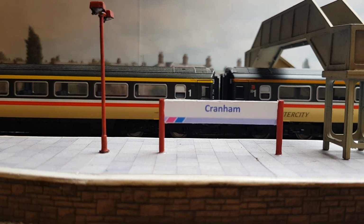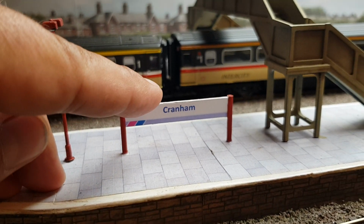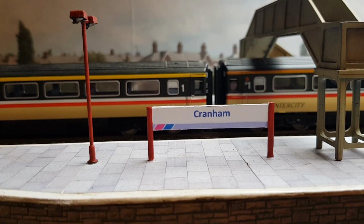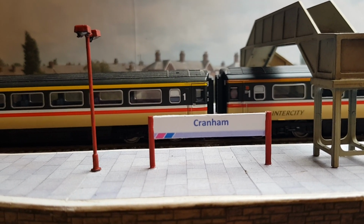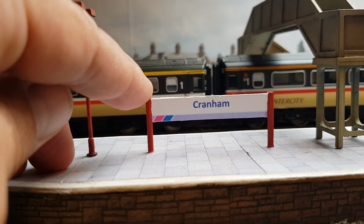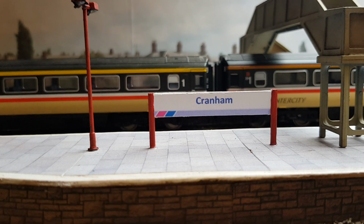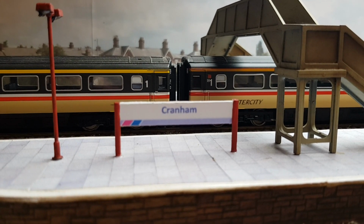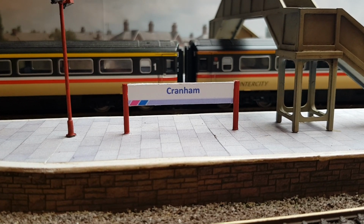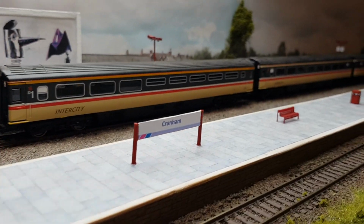Cranham. So I've done these. Again, it's made up. I made this out of plastic card. Done the actual print off my printer, just an inkjet printer. And sorry about the flicker, but the poles are actually earbuds. So I made the poles out of earbuds, cut them down, paint them red to go with the theme. And I think they actually come out really, really nice. I like them.